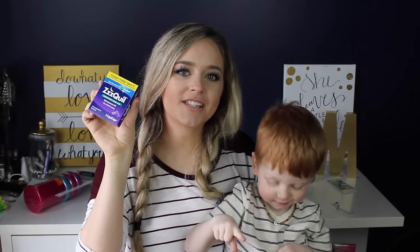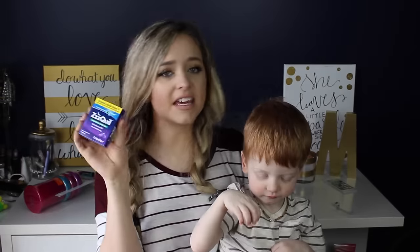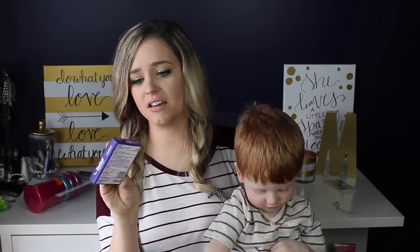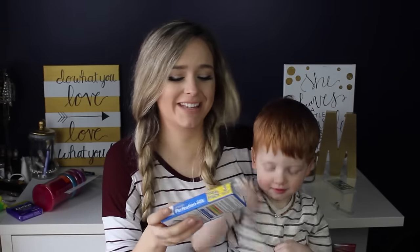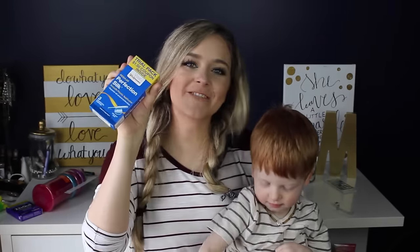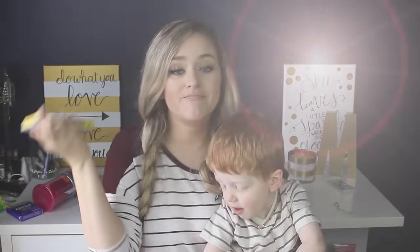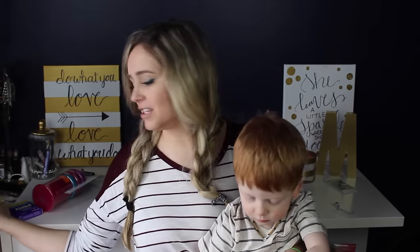So next we have some ZzzQuil, which I've never used anything like this, but maybe if I'm sick or need some sleep, is that how you use it? I would use it. Yeah, it's not a bad thing. I'm sure my husband would use it. Then we got some tampons, which I'm not using right now, but I'm a woman and I will need them in the future. So that is always a good thing to have.